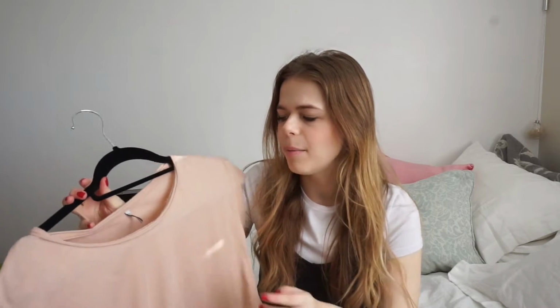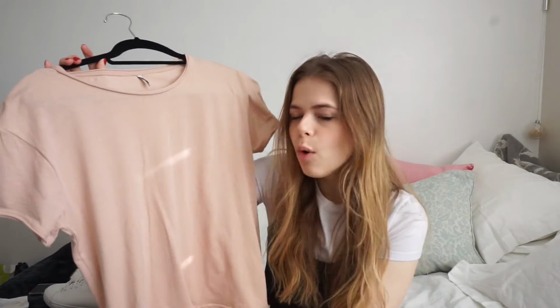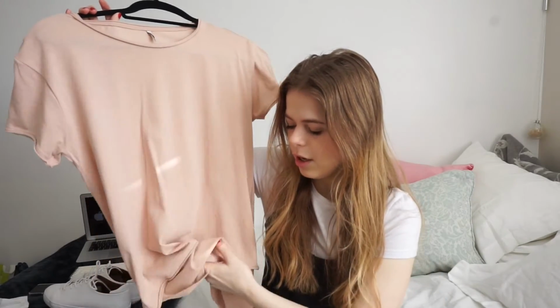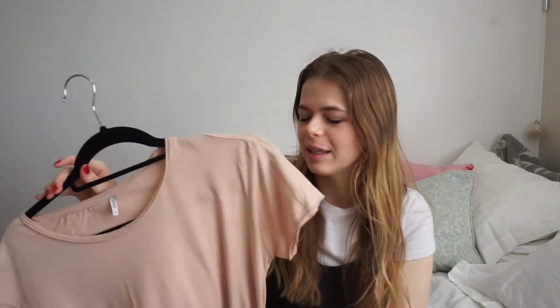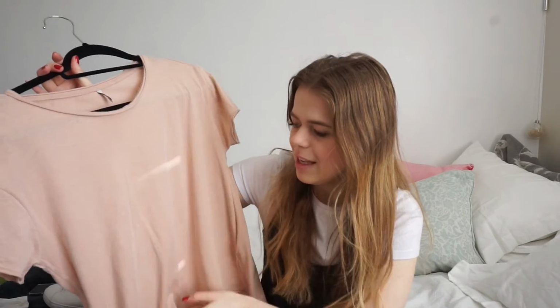The next thing is from ASOS again, and this is by a brand called Only. I think they are just a small independent brand, and I really like this. Again, I wore it so much. Obviously the colour is really in, but the way that it's cut is quite different. You've got your normal length top there, and then it has an extra back. So if you're conscious of your bum, it reminds me a little bit of Kanye West and his style, so Yeezy and stuff like that. I just think it's a girly spin-off from that.